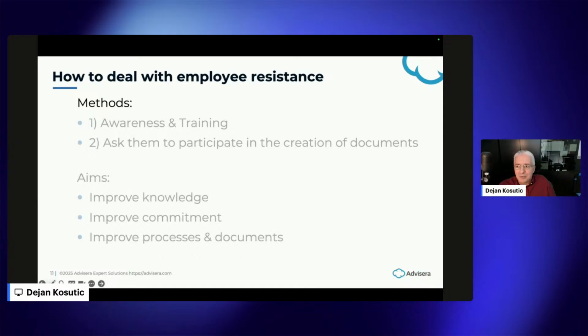Okay, now how to deal with employee resistance. This is very often a challenge that companies have, and I'm speaking here about resistance towards security, right? When employees are saying, look, this is not our job to deal with security, why are you sending us all of these security policies and procedures, we already have too much to do. So there are basically two methods that you can use.